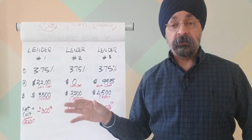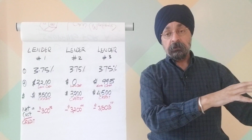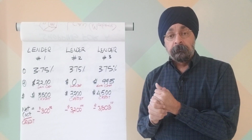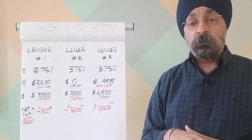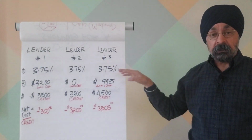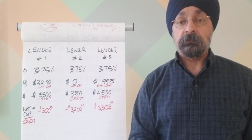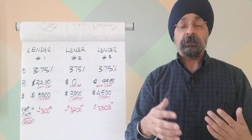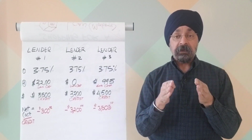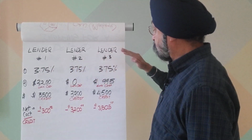Don't start comparing 3.7, okay, give me the 3.7, 3.8. Now you've got two options from one lender, and you're comparing, maybe mix-matching, 3.875 with someone at 4. First target the lender. Once you know who the best lender is, then you can start asking about other options, like 30-year or 15-year, but this is to narrow down which lender you want to go with. Okay, so we got 3.75, 3.75, 3.75.